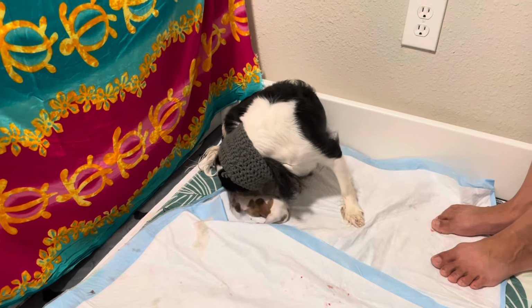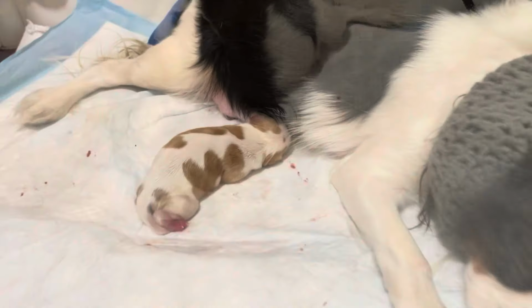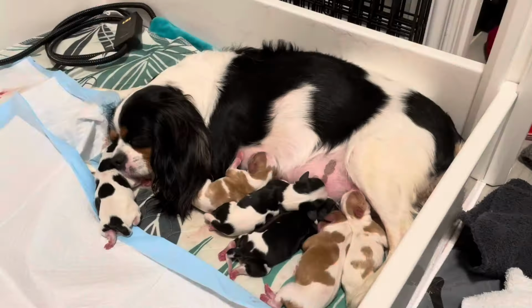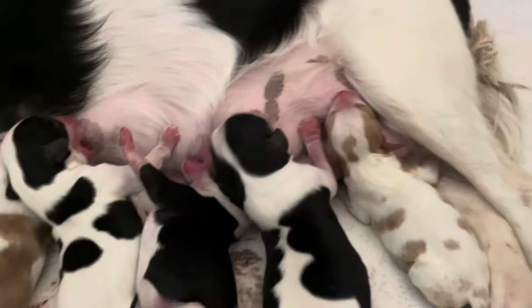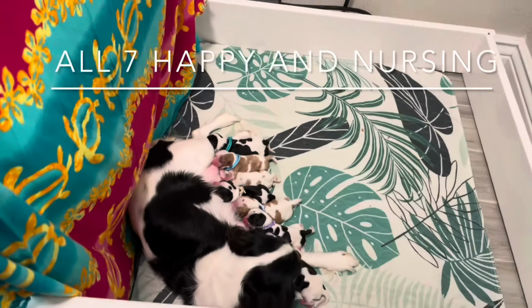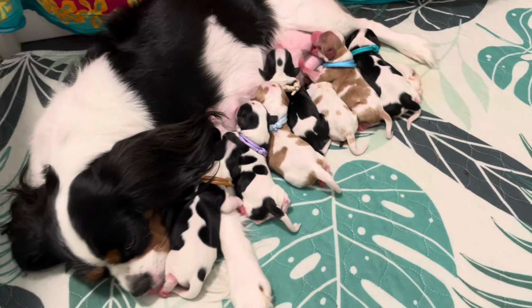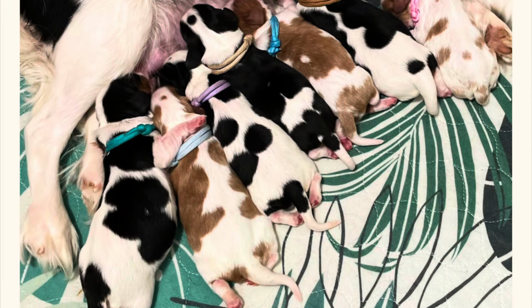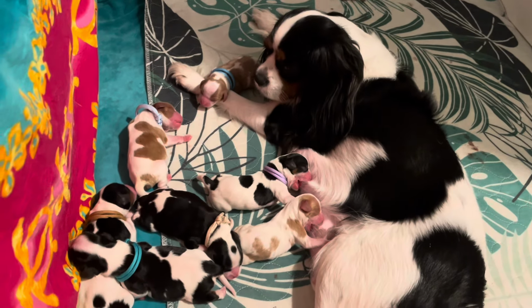And 4 days after that vet visit, she had this beautiful litter, starting with this Blenheim boy. His litter name was Coconut, and following him was Mango, which was a tri boy, Guava, a tri girl, Lychee, a Blenheim girl, Pineapple, a Blenheim boy, Lilikoi, a tri girl, and last but not least, Papaya, which was a tri girl.